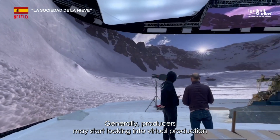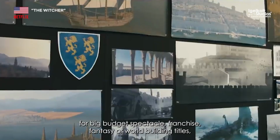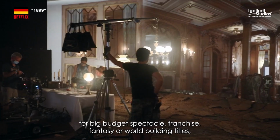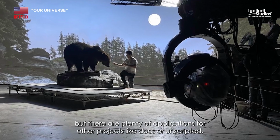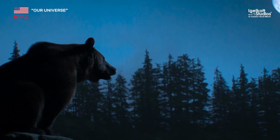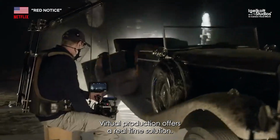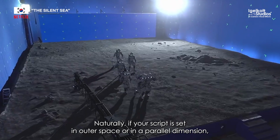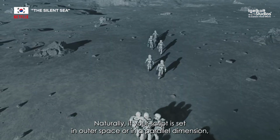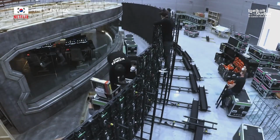Generally, producers may start looking into virtual production for big budget, spectacle, franchise, fantasy, or world-building titles. But there are plenty of applications for other projects like docs or unscripted. Compared to traditional VFX work, virtual production offers a real-time solution. Naturally, if your script is set in outer space or in a parallel dimension, you'll need to get creative with how you visualize those locations.